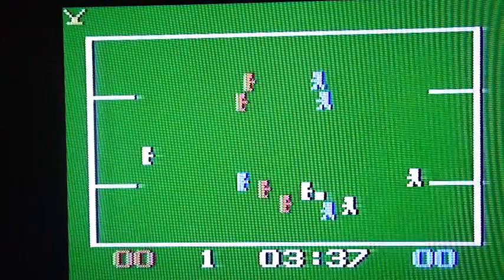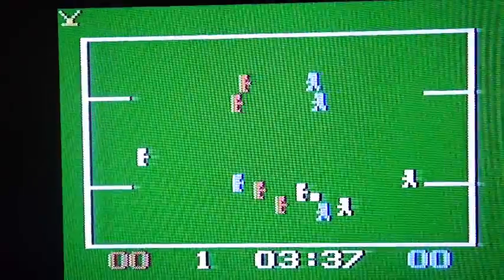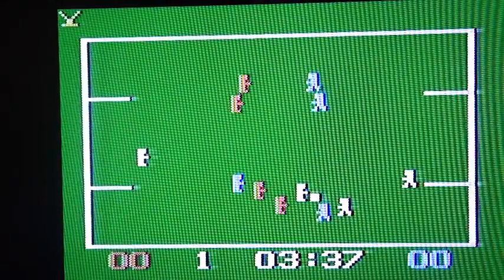Let's look at one more go. Laser War. Yeah, let's take a look at Laser War. Right, reset. Start. Right, okay, here we go. Right, this is Combat, innit? How do you start?